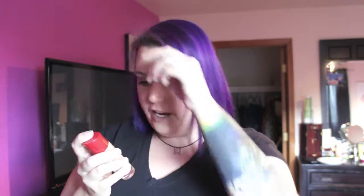Next! We have this foundation. Can you see it? This is the Rimmel Lasting Finish 25-Hour Full Coverage Foundation. It's a matte. I wear the shade 201 in Classic Beige because I'm pretty pale, but not porcelain pale. It has really great coverage. It matches my skin really nicely, and it is relatively inexpensive.